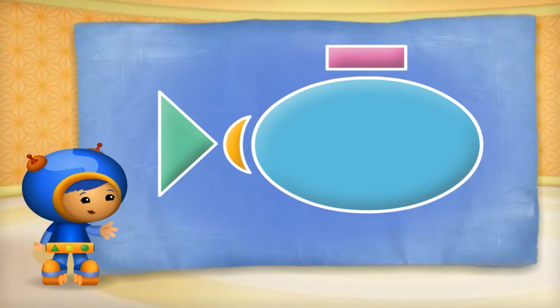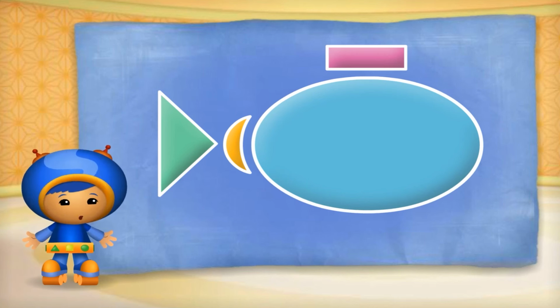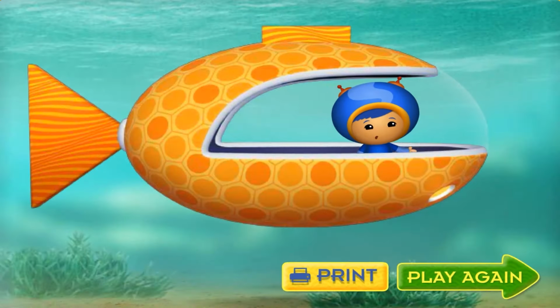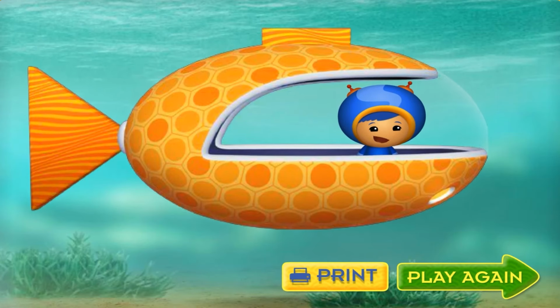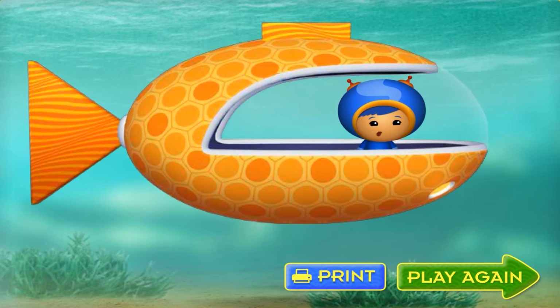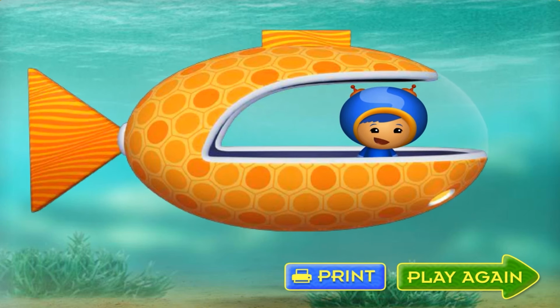Now, to turn these shapes into a super submarine, sing Super Shapes! Super Shapes! Friend, you're great at finding shapes. You're a mighty good builder, Umi friend. Click print to print your collector card. Or to play again, click play again.